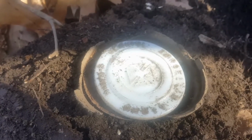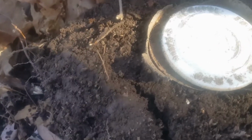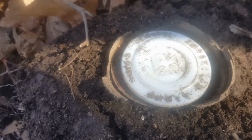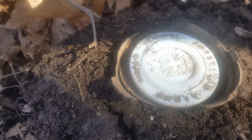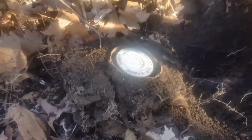I got a 79 to 87 signal and dug a ways down, probably 5 inches. And it's got the Maltese cross on it, and it's a Boyd's mason jar lid insert. They really sound good. Right.